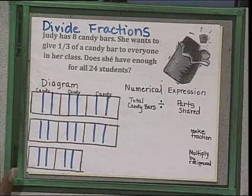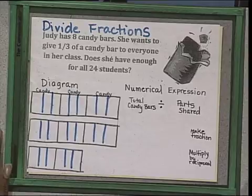My name is Shayla Tucker from Stephen Decatur Middle School, from 6th grade. I'm here with your email corner for today. Here's our problem. Judy has 8 candy bars. She wants to give 1/3 of a candy bar to everyone in her class. Does she have enough for all 24 students?